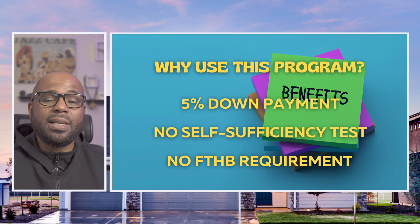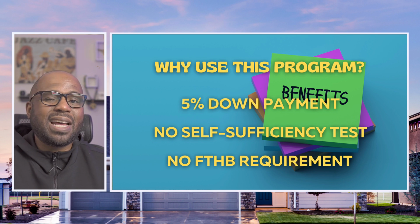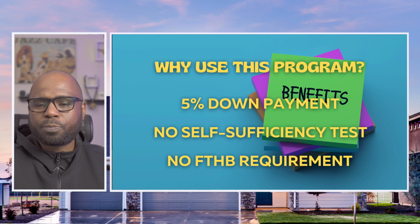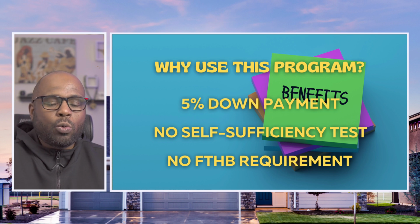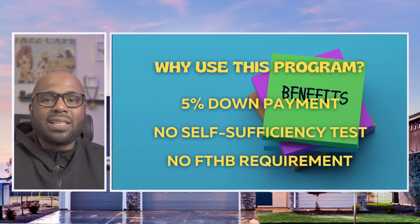And then last but not least, it's a big one. There's no first-time home buyer requirement on the conventional side. One thing I did not throw in there, but is important to note, minimum 620 middle credit score, and you possibly could use a blended score.